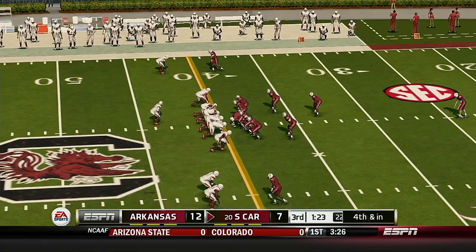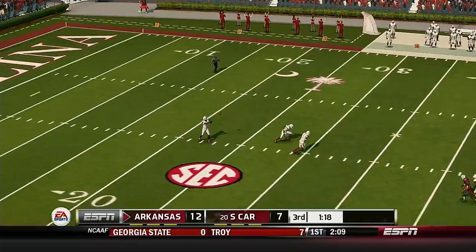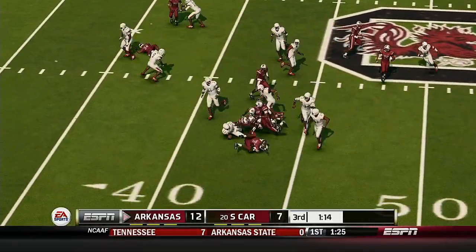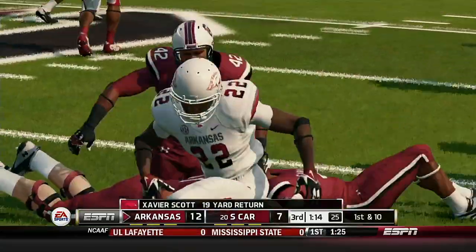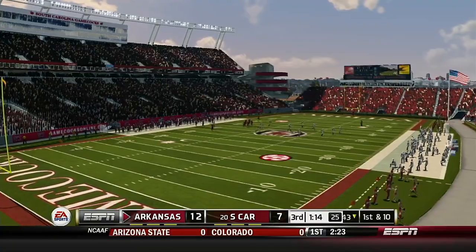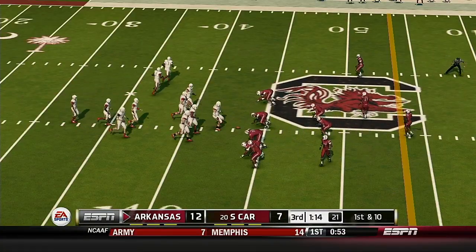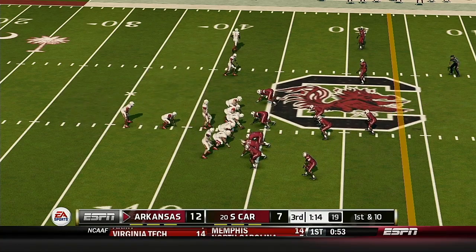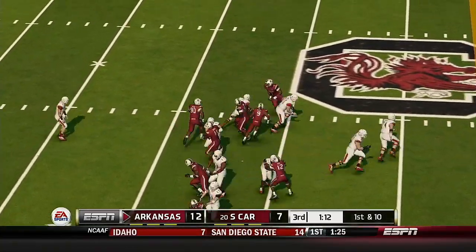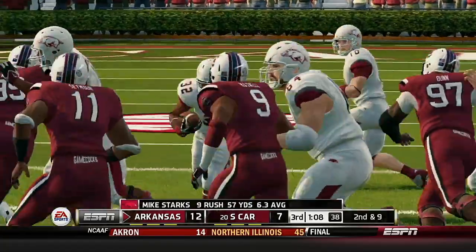Carter awaits the snap. Scott fields it at the 24. He makes it out to maybe the 43-yard line. So it's time to see this offense go to work again. This defense couldn't stop them from moving the ball and inevitably finding the end zone. And he makes it out to about the 44-yard line.